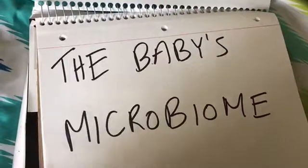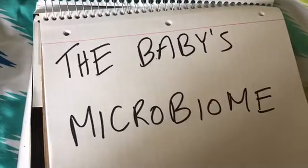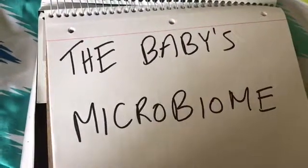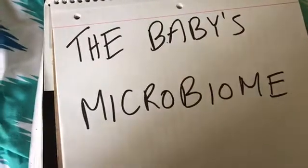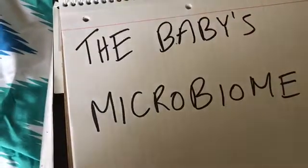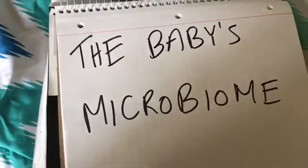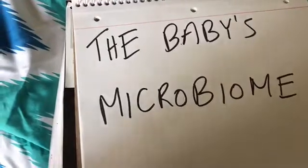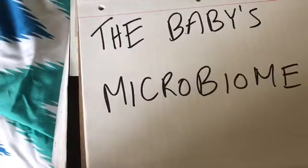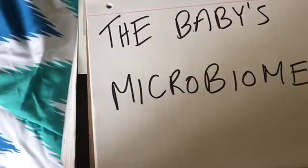A baby's gut is sterile and it receives its first inoculation of gut bacteria from the mother's vaginal canal. So C-sections are also a reason that a baby's gut might be compromised. If the mother used antibiotics during labor, that's also a reason for the baby getting gut dysbiosis.